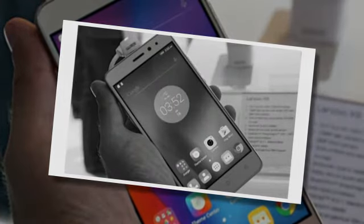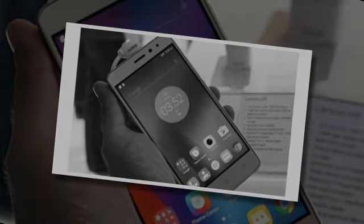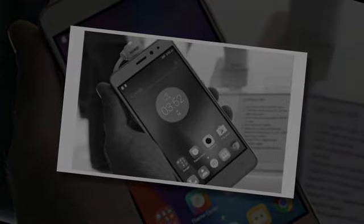We'll be spending a lot more time with the Lenovo K6 Note in the course of the coming days. Stay around to read our full review, which will be out once we're done with it.